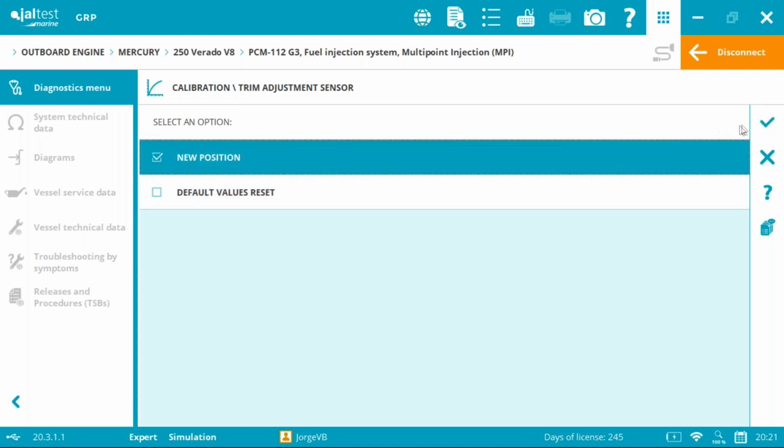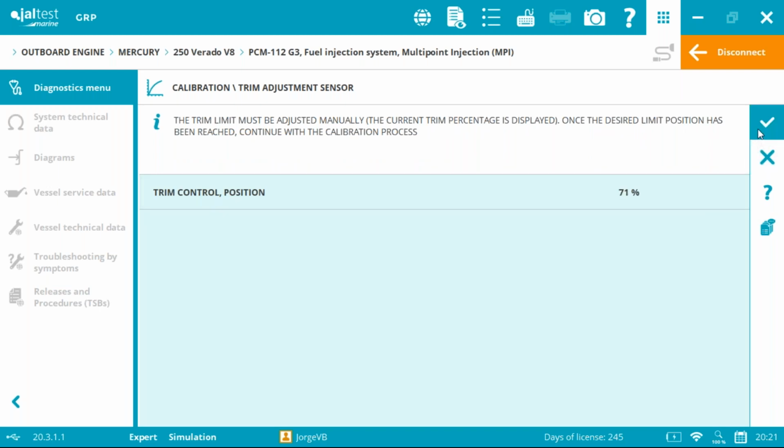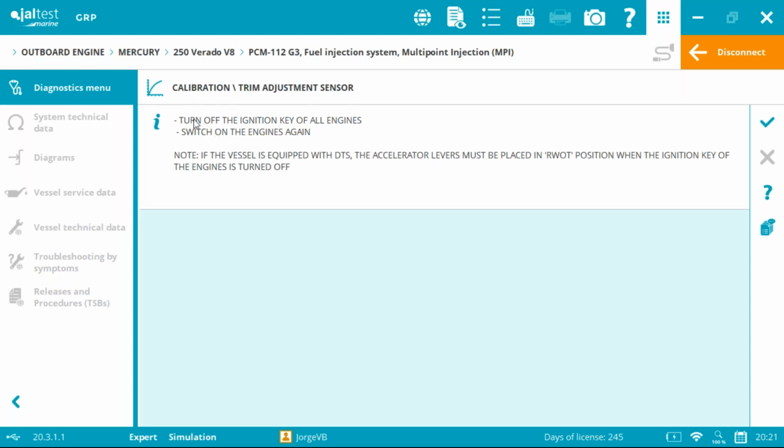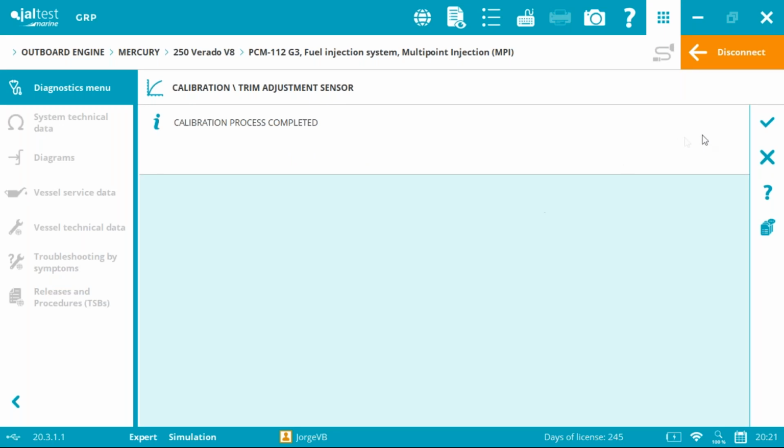So for example, here, Jaltest provides the instructions that we have to follow in order to modify the minimum and the maximum positions of this trim control. Okay. So following the instructions, once we finish this calibration, we have to turn off and then turn on again. And the new information is now saved in the ECU of our Mercury engine. Okay.